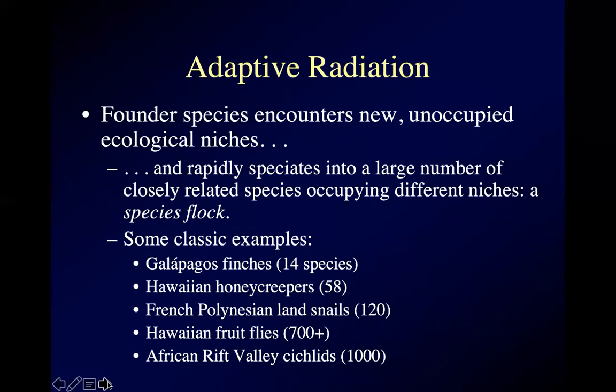Some classic examples of this would be the Galapagos finches, which are probably the most famous. There's 14 species of finch in that small cluster of volcanic islands. The Hawaiian honey creepers, I think there's 58 species of those, although about half of them have gone extinct in recent times, unfortunately. But as I often say, if the Beagle had gone off course and ended up in Hawaii, Darwin would have written very much the same book, except we'd be talking about Darwin's honey creepers, not Darwin's finches.